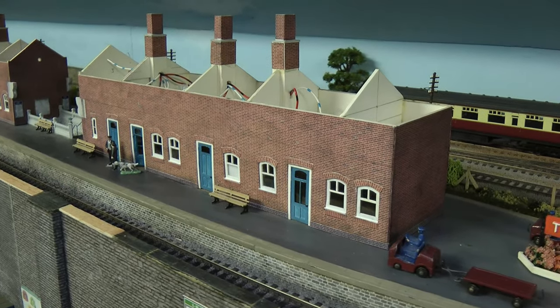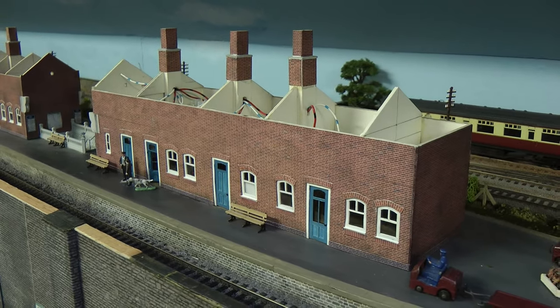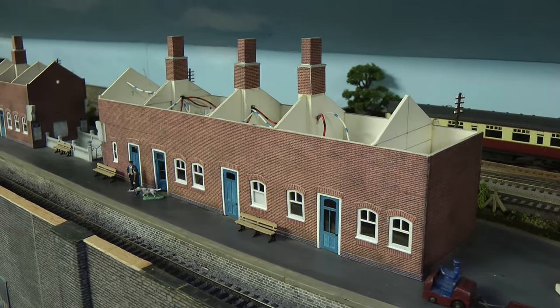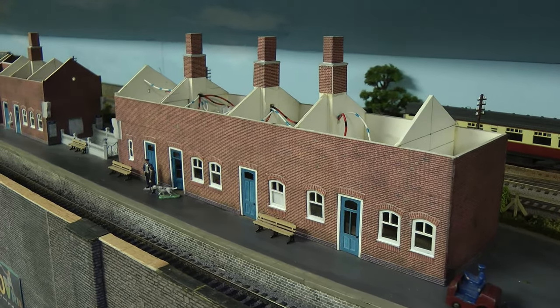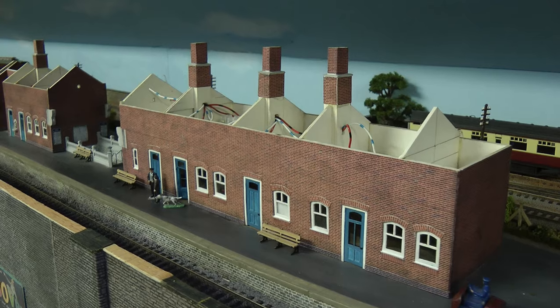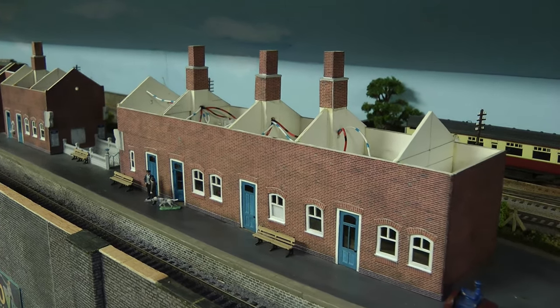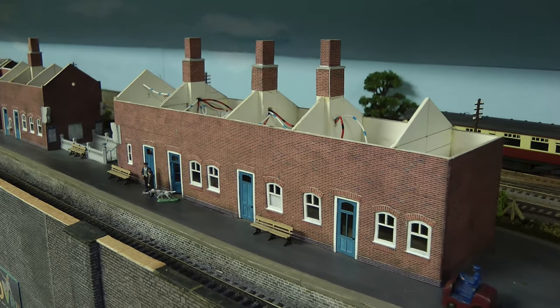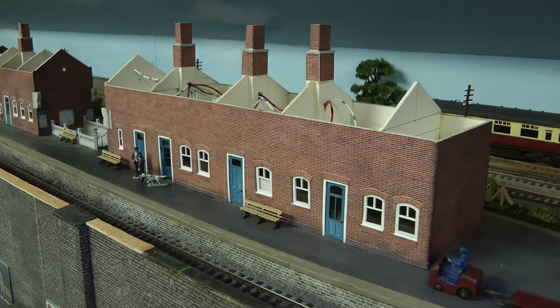Part 17. Now, I'm wondering how many parts it will take me to finish this build. As we go through the stages, I'm thinking it's got to be about 28. Let me know in the comments, will it be more or will it be less? Still a lot of work to do. I think we better get started. Let's head over to the bench.